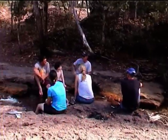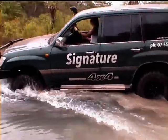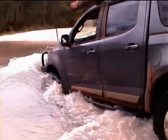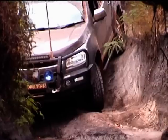Let go your inhibitions. You're off on an adventure. Come share the Aussie spirit too. It's your land, your Australia. Come see Australia's wild side with off-road adventures like you.